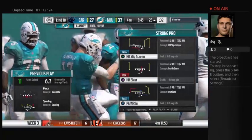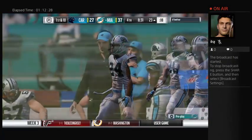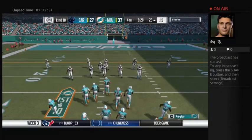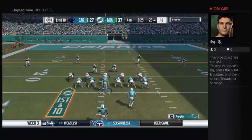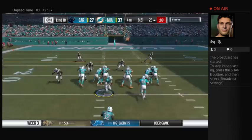Defensively, they just don't seem to have much of an answer for this passing game. Not at all. Look at the confidence that's exhibited here. With that type of a lead, clock on their side, instead of running it, they're still throwing it, trying to pick up first downs and keeping the football. And they're definitely showing blitz here.